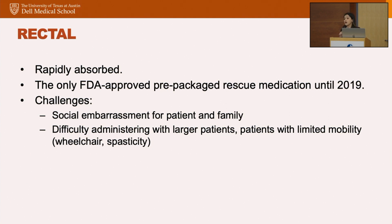So the rectal route, it's rapidly absorbed through the rectal mucosa, and actually up until 2019, the only FDA-approved rescue medication was a rectal medication. Like we discussed, the challenges associated with this medication can be social embarrassment and discomfort for both the patient and the family, but really there are other things to consider as well. This route of administration can be really challenging to use in larger patients or patients with limited mobility. So patients who are in a wheelchair or patients with spasticity. Because of these challenges, it really limits our use when we have older patients.